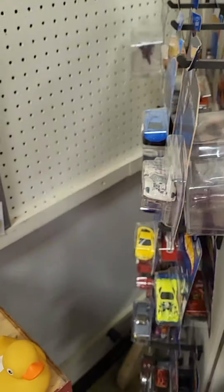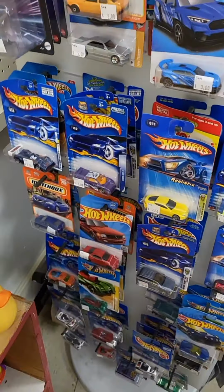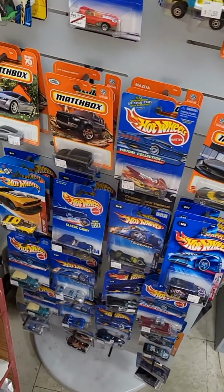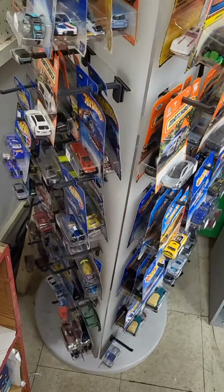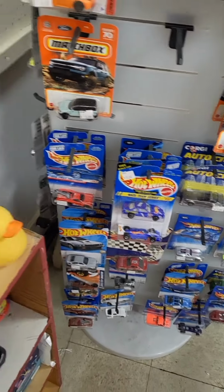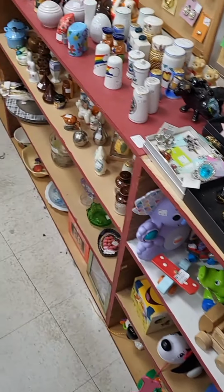Look at that, there's a whole giant spinning rack of more Matchbox and Hot Wheels. Let's see, can we spin this? Let's spin this a little bit. This is a good way to display your Hot Wheels collection. Wow, there's a lot of them here. Wow. Well, if you're into Hot Wheels, I'm sure you can appreciate this thing. Wow. And what do we got here? Rubber duckies and stuff.